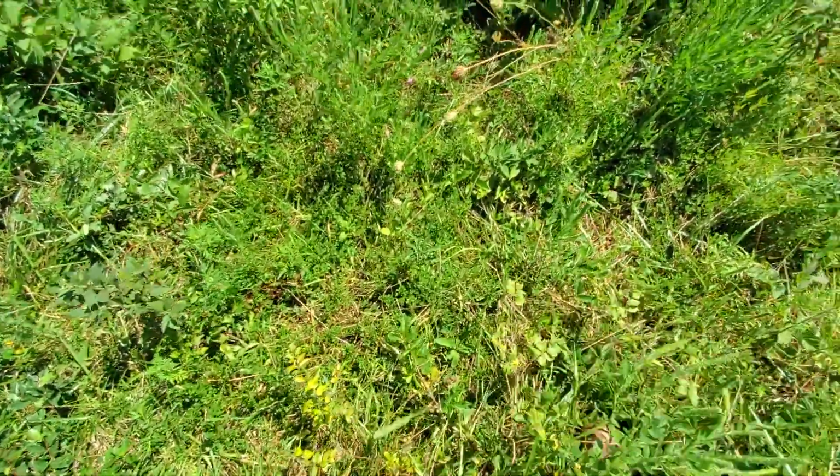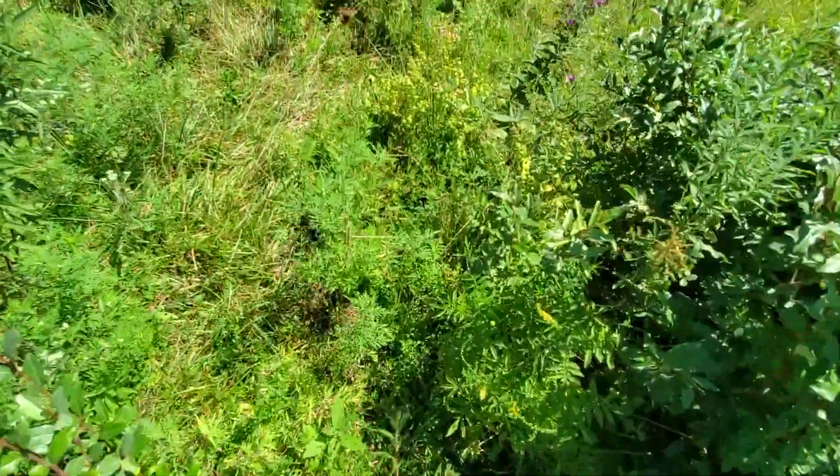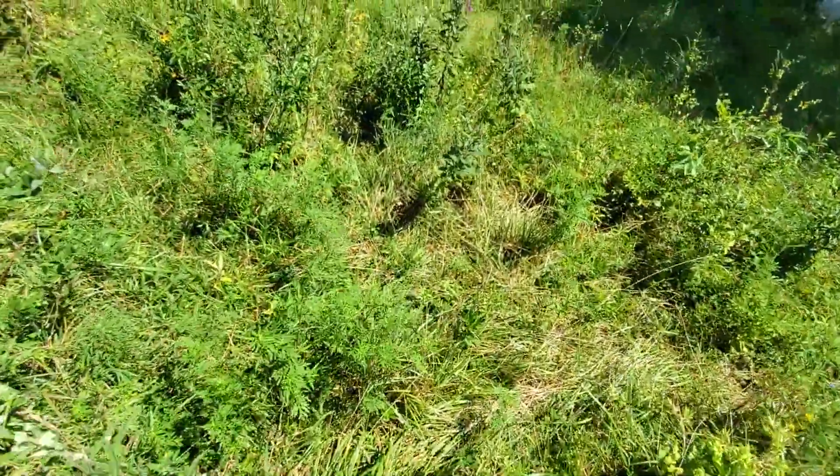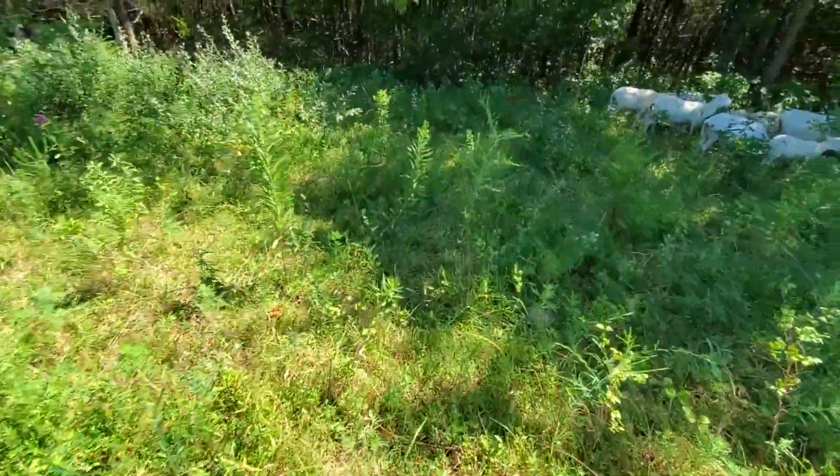Folks, there's all kinds of legumes in here. There's all kinds of green leaves in here. There's life. We're intercepting the sun. Now let's go underneath this cedar grove over here and I'll show you what we have.